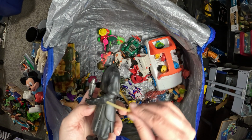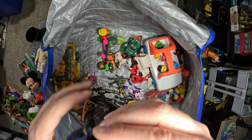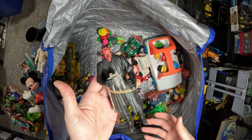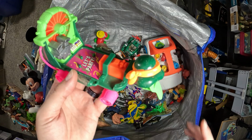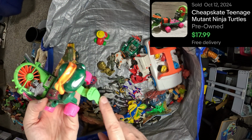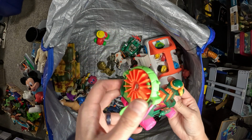Got an old, I don't know why there's a zip tie around him, but old Darth Maul. Applause. Can't tell the date on it, it's too small. This is really cool. Ninja Turtle skateboard. That's for kicking the Foot Clan and getting rid of them. So, little party skateboard, let's party on there. It's got a moving fan blade.